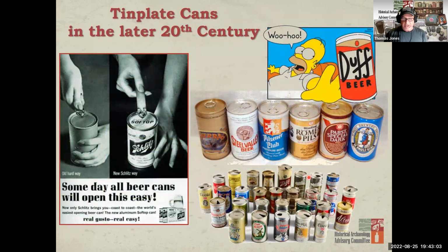While the cone top was phased out quickly, it took time to phase out the flat top steel can. Aluminum was introduced in the early 1960s, first as the soft top of the steel can. This can is made from steel, but the tops and the bottoms are made with aluminum. That's why they were called the soft tops. But it was only a matter of time before all aluminum cans were eventually made, and with pull tabs.